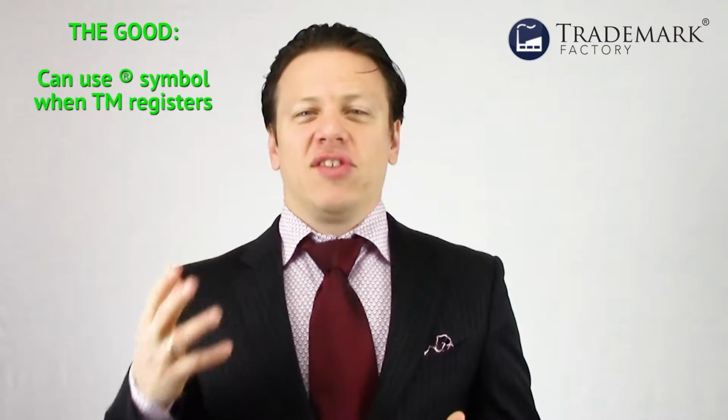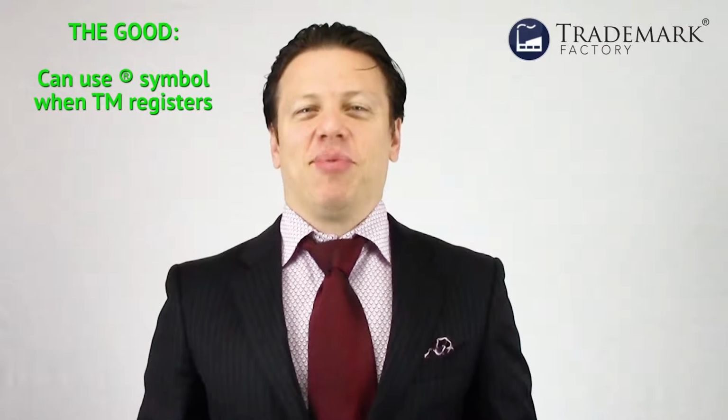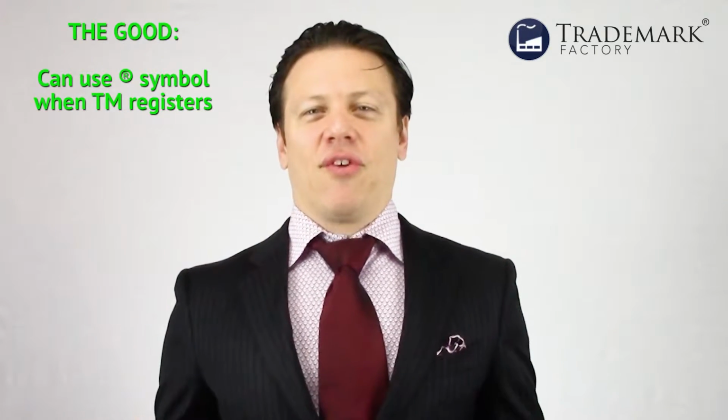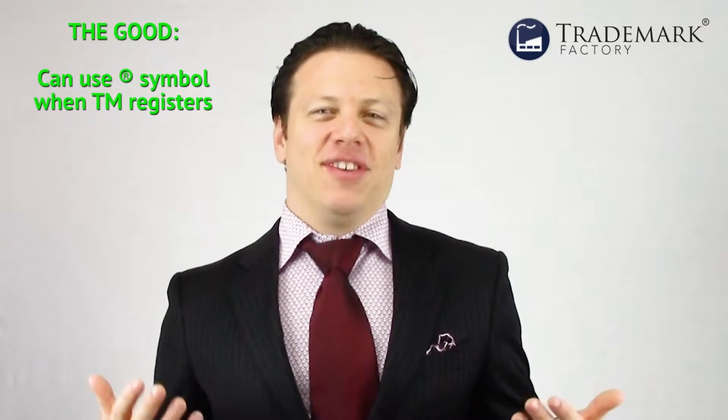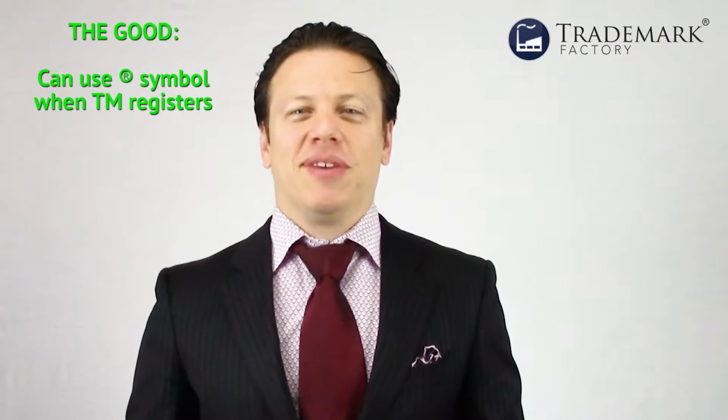So the good thing about the Supplemental Register is that, first of all, when your trademark gets there, you can still use the R in a circle next to your trademark. And 99.9% of the Earth population will never, ever know that your trademark is actually on a Supplemental Register. They think, well, it's a registered trademark, we shouldn't mess with it.